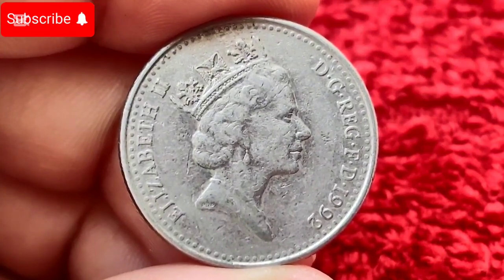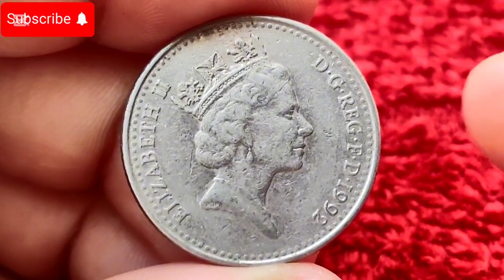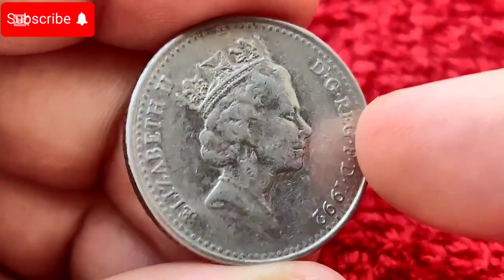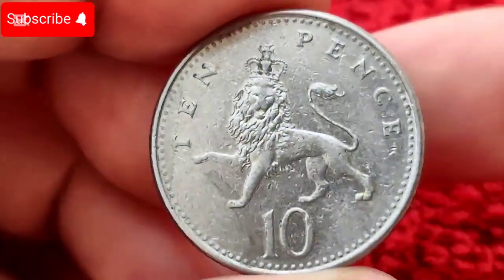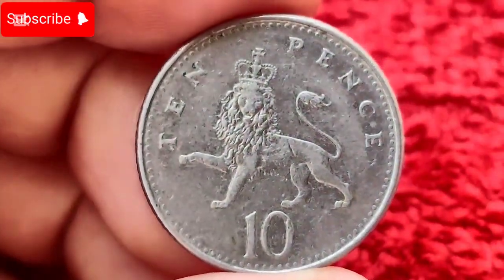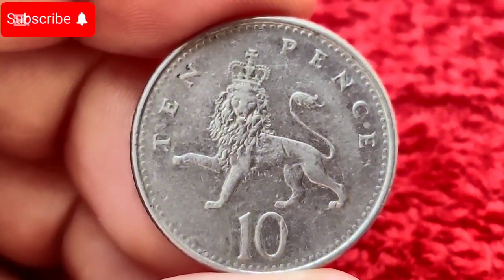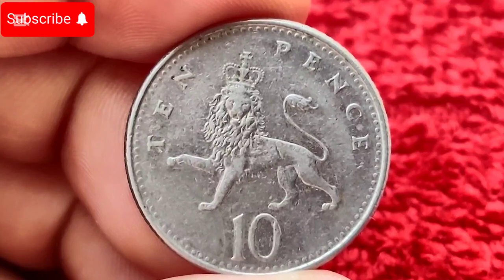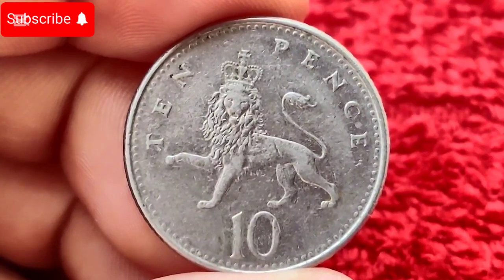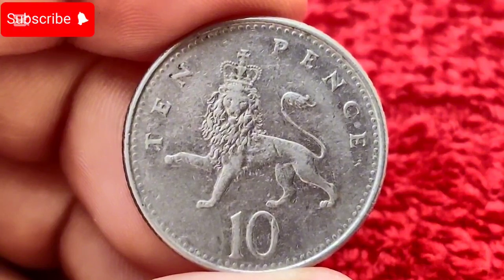So, why is the 1992 10 pence coin important? Well, in terms of rarity and demand, the 1992 10 pence coin is not as rare as some other coins. But there are factors that can make it valuable in today's market. Condition, scarcity, and demand play huge roles in the value of any coin, and even this seemingly common coin could fetch a surprisingly high price if you have a fine condition example.